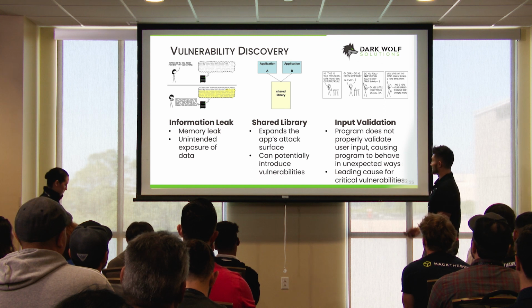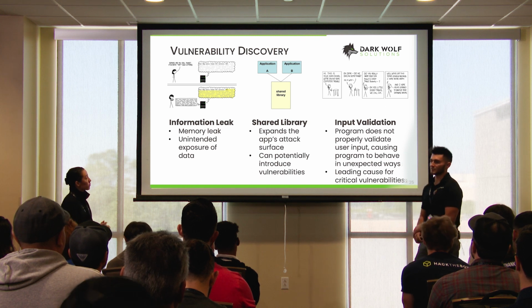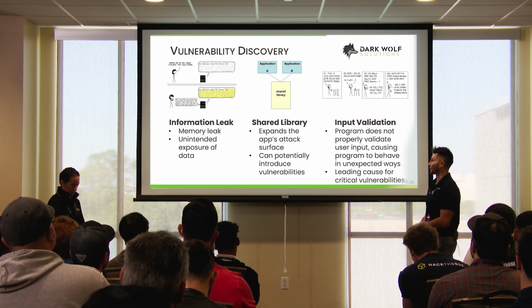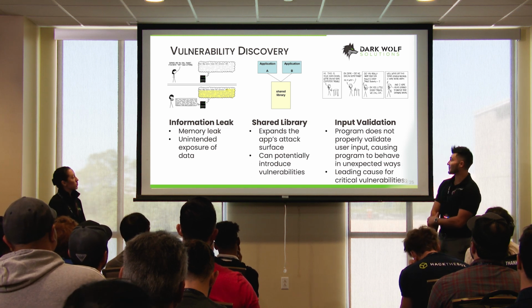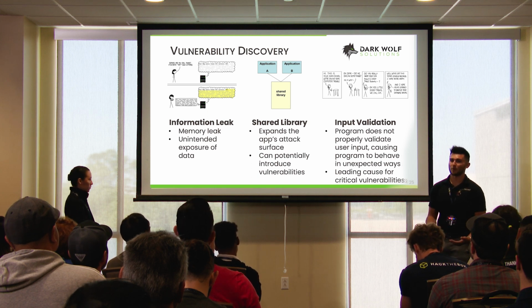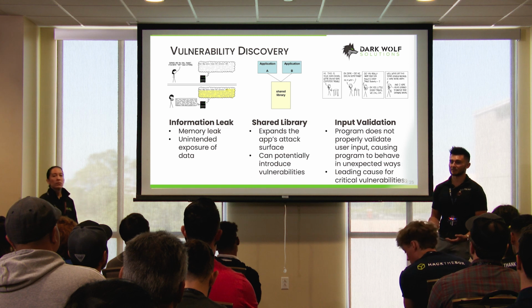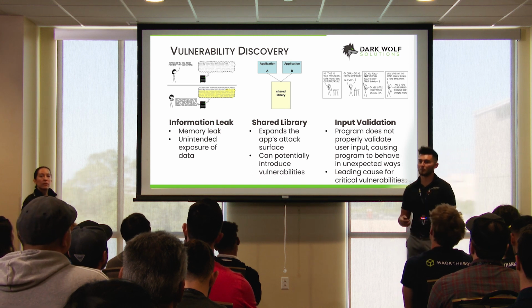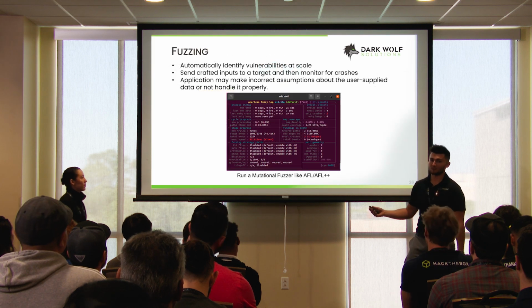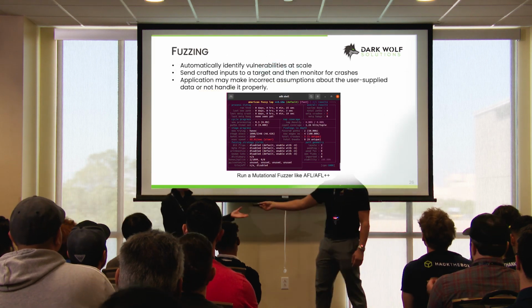Next, we have input validation. This also arises due to user error and developer error. It is whenever a function fails to properly sanitize and validate data being inputted. This can lead to a multitude of different critical vulnerabilities. And next, I'll be handing it over to Hahna to go over fuzzing.